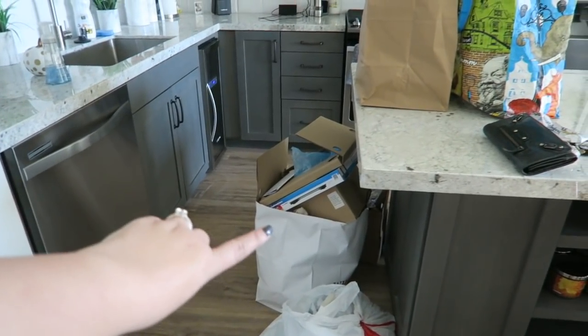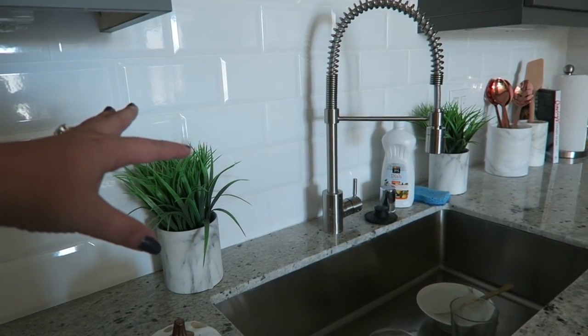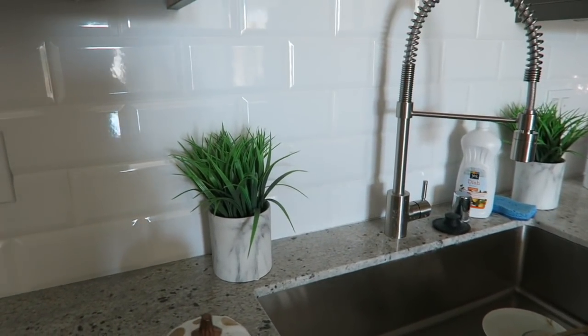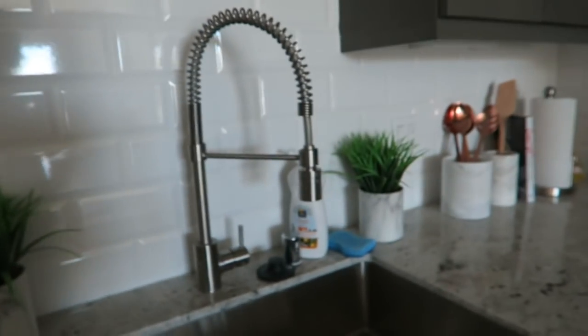This is recycling that I need to take out on my way out today. And here over by the sink, we have a country sink. You may recognize some of the stuff in the apartment, by the way, you guys, from my office in Phoenix. We brought some of it over. We have the two little marble potted plants, and then I had just a little October decor, as it were. Breakfast dishes, ignore those.